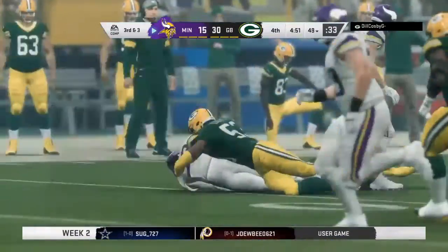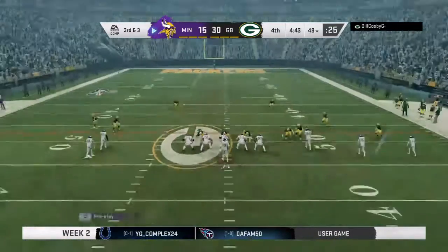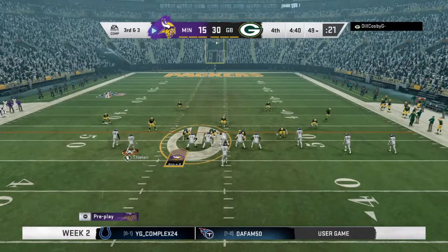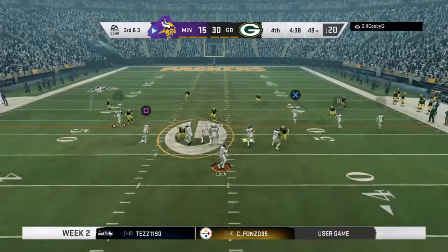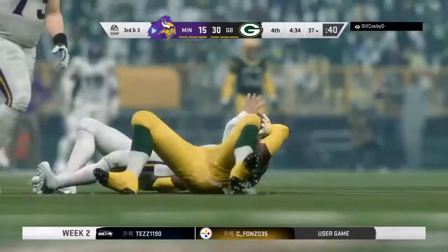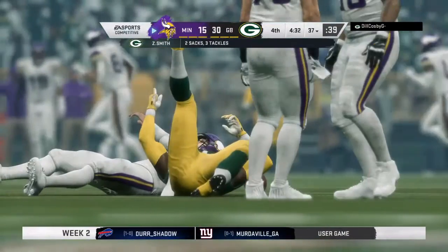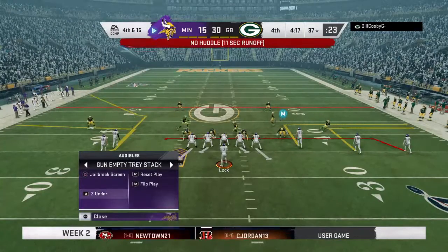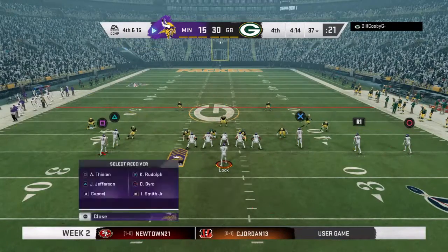On a 2nd and long, it's really nice to see an offense that has enough confidence to run the football in that situation. I think that goes back to their practice and game planning. They've seen things that they've seen on tape and in previous games. Nowhere to escape, and he goes down. Zadarius Smith picks up his 2nd sack of the afternoon.